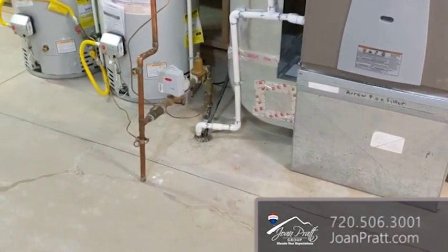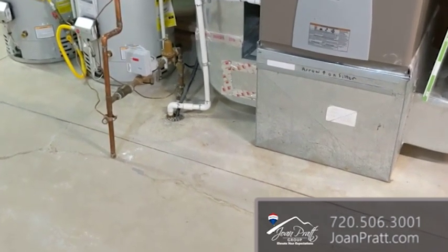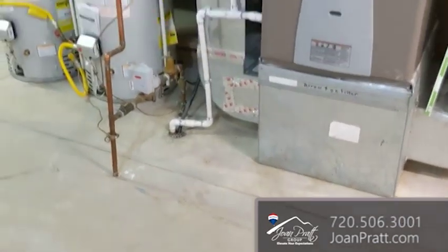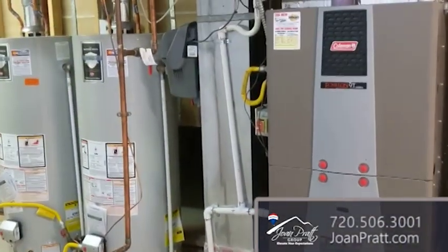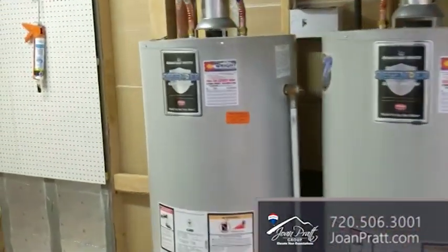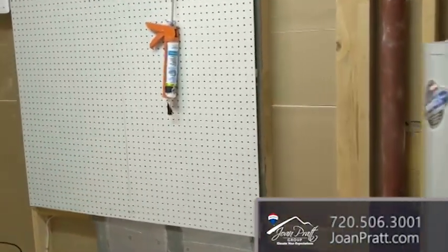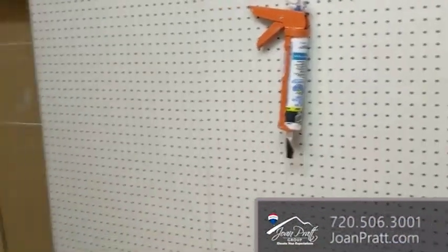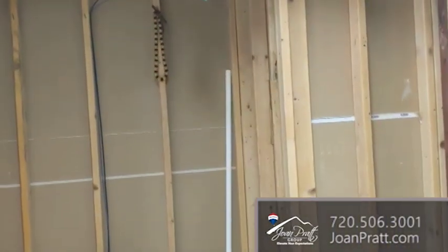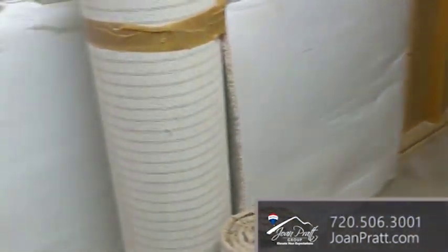We've got some cracks in the concrete, but that's pretty standard in Colorado. It's not if the concrete's gonna crack, it's when. Got this nice furnace that has been recently serviced with a humidifier. We also have 2 water heaters here. All the extra paint and carpet that applies to the house as well.